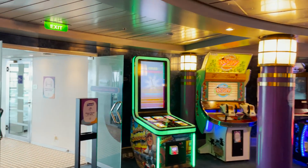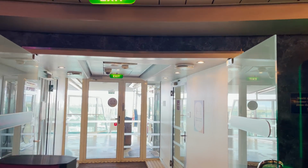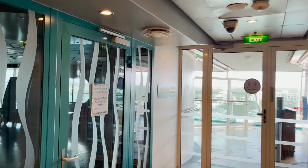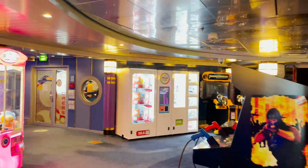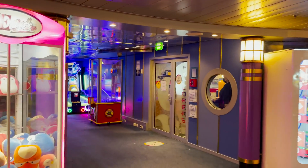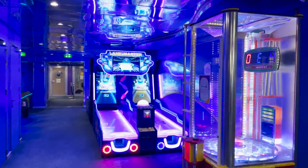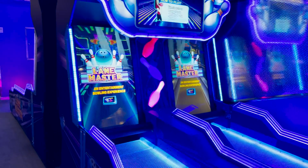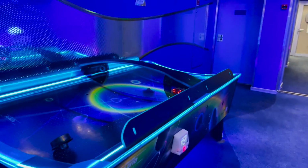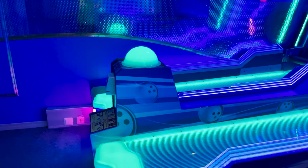Wanted to point out, you can go out the doors here. This will take you to the living room and Johnny Rockets. So this is the other entrance to the living room. We kind of came in from the other side, but you could go in there as well. And then as we turn and head back here, we will find some additional arcade games. They have the Monster Ball Drop game there, the Lane Master Bowling Simulator, another curved banked air hockey table, and then another Lane Master Bowling as well.